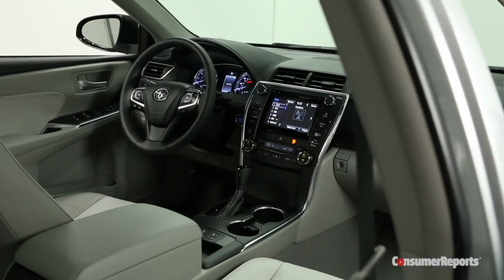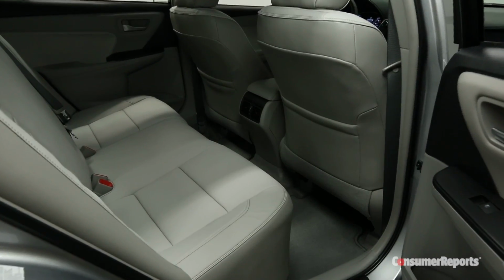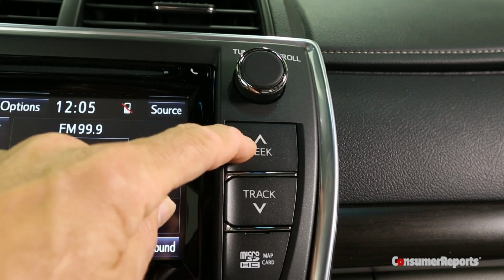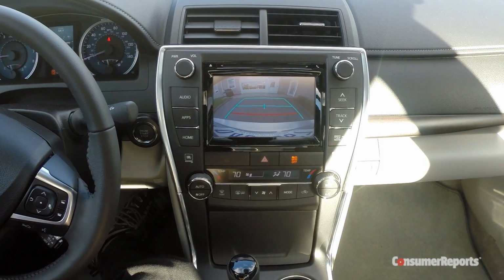Not much changed inside, but it didn't have to. Same roomy front seat, same big back seat. The touchscreen audio system is more intuitive now, and the buttons got even bigger. A power driver seat and backup camera are now standard too.